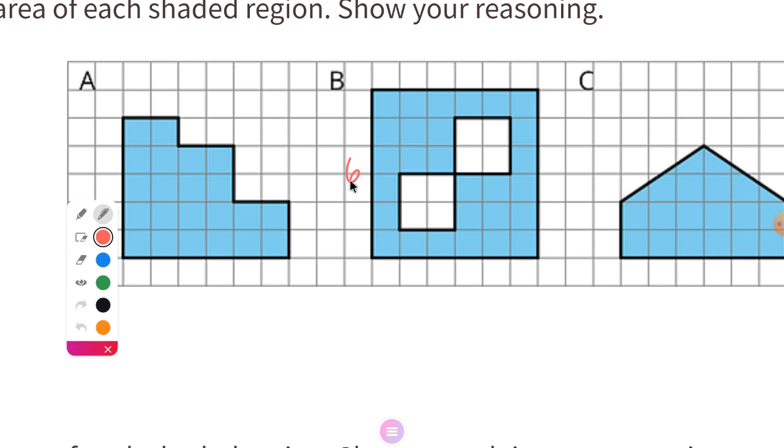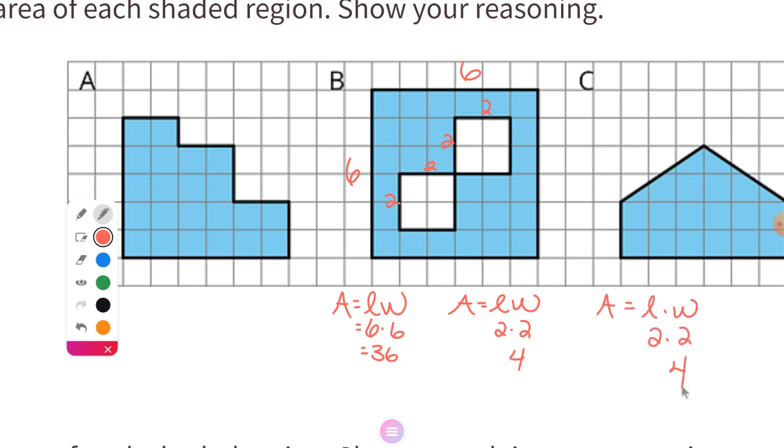Okay, so 6 and 6 is the big one. So one of your formulas should have been A equals LW, 6 times 6 is 36. Cooper, give me another one. 2 times 2, doesn't really matter because they're the same. So A equals LW, 2 times 2 is 4. Last one, Livy. The same one. 2 times 2 is 4. What do I do with my totals, Carter? I know the area of the blue is 36 and of the 2 whites is 4. So you should subtract it. Yeah, 36 minus 4 is 32. Minus 4 more is 28.